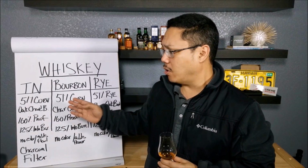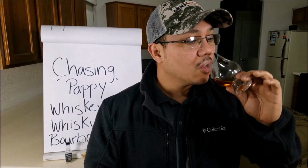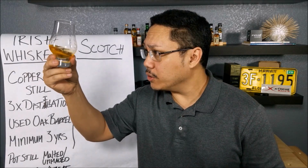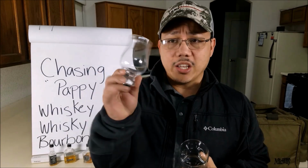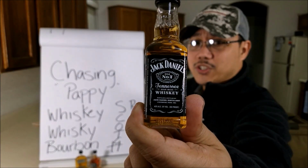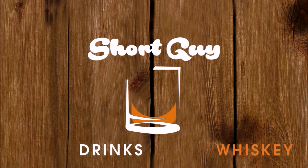Oh, shit! Up until now, I really didn't have a problem with drinking whiskey out of a container that looks like this versus this. But what happens when a non-whiskey drinker like myself starts taking whiskey more seriously? Will I ever be able to tell the difference between a scotch or a bourbon, or pull out those awesome aromas that all the sommeliers can out of a Glencairn glass? But most importantly, out of 365 days, where will I rank the world's top whiskeys versus the lower ones? Let's find out as Short Guy Drinks Whiskey.